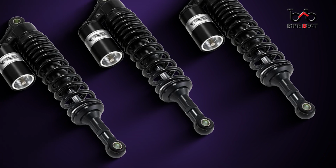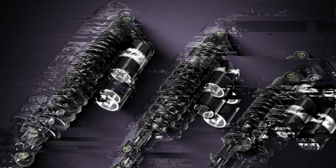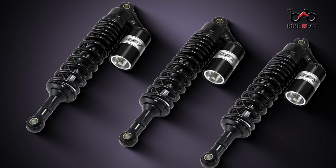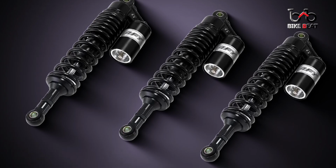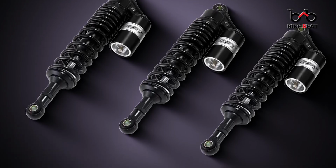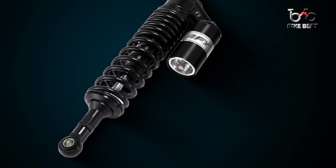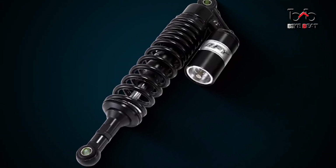Installation is simple, with compatibility for a wide range of motorcycles. The Hegeiis suspension offers a significant upgrade in handling and comfort, without requiring extensive modifications. For racers seeking style and substance, the Hegeiis 360mm air shock absorber delivers on both fronts.